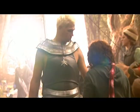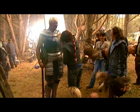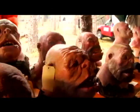We had never had such a large crew in the shop. We had never had such a large crew on location. We never had to produce so much stuff. I think it's the largest creature show, and what we had to produce every day on set was gigantic.